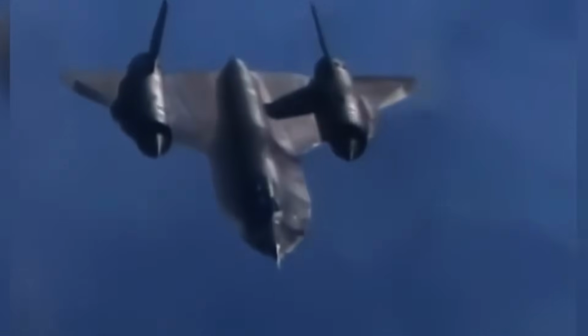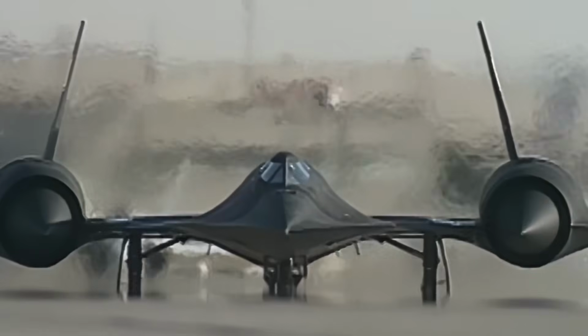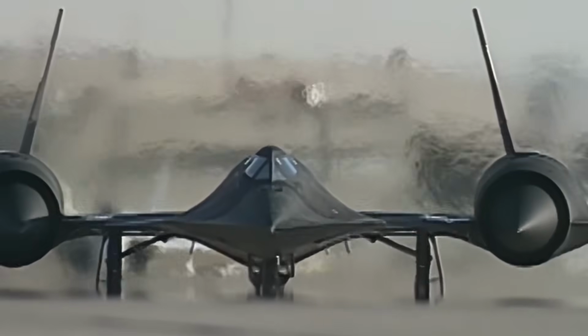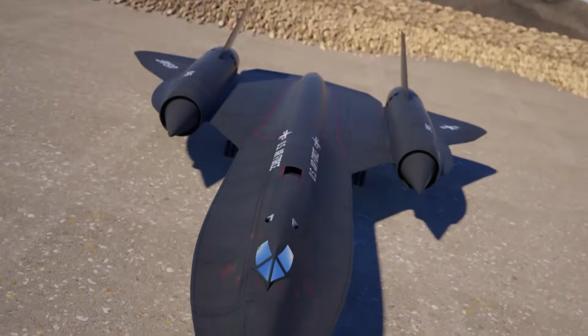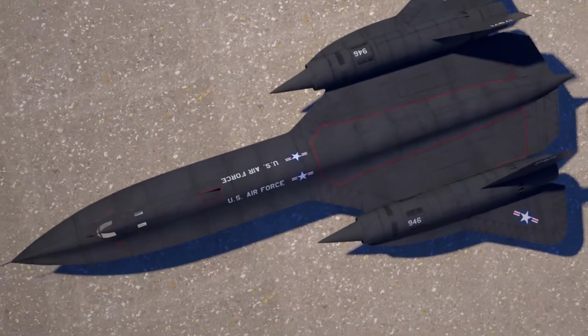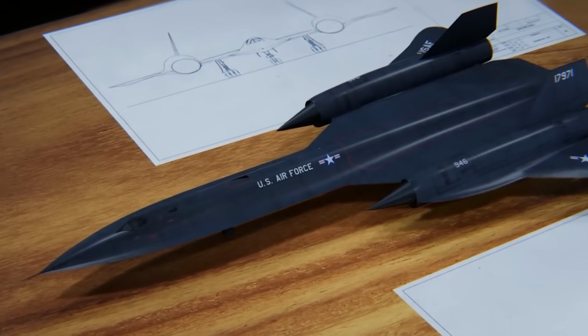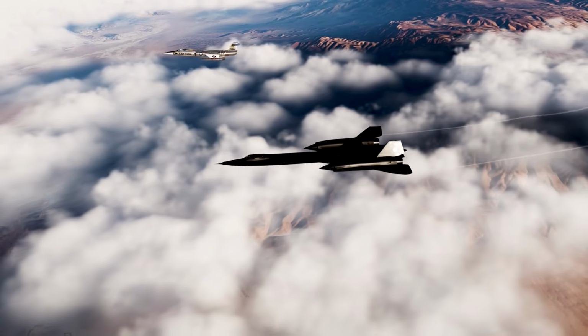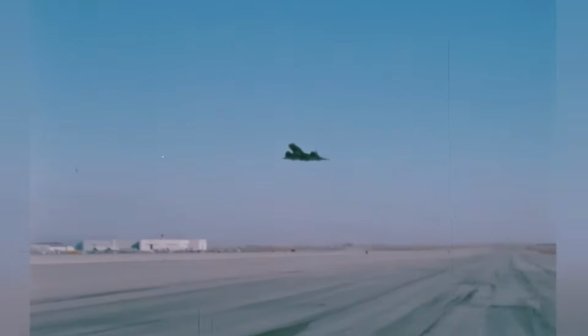Not the modest warmth of a commercial aircraft at cruise, but temperatures that would melt conventional aluminum structures from the outside in. The leading edges of the SR-71's wings reached temperatures above 600 degrees Fahrenheit during sustained cruise. The cockpit windscreen reached over 600 degrees on its outer surface. The aft fuselage, where the engine's exhaust and the aerodynamic heating combined, reached temperatures approaching 1,000 degrees Fahrenheit.